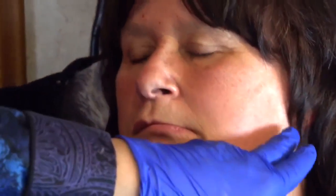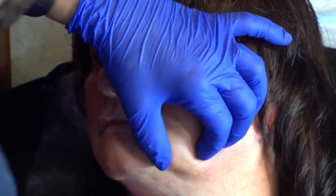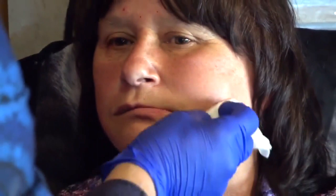So now, for this area, turn your head a little bit that way. Yeah. And I want you to grit your teeth. Okay. Right there. And pinch. And that's it. Perfect. And that was just 5 little units. Okay. Coldy pack.